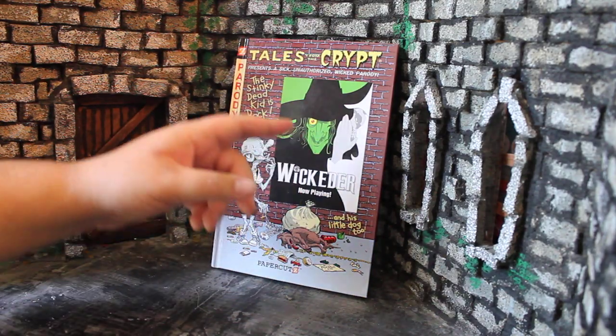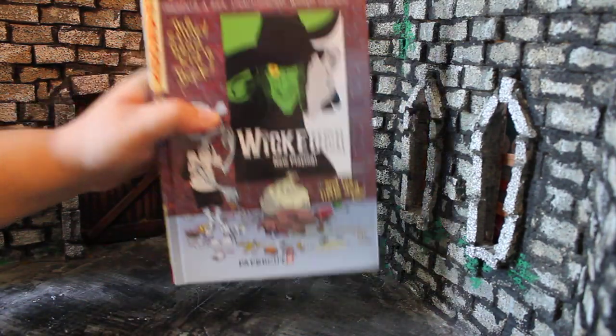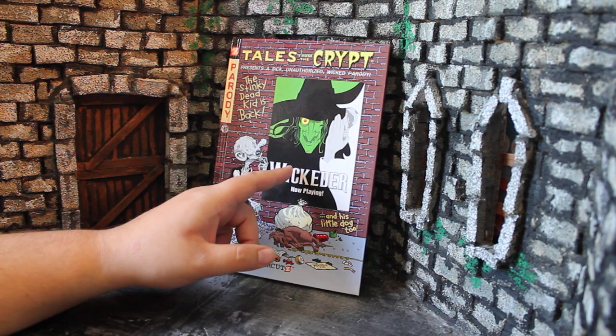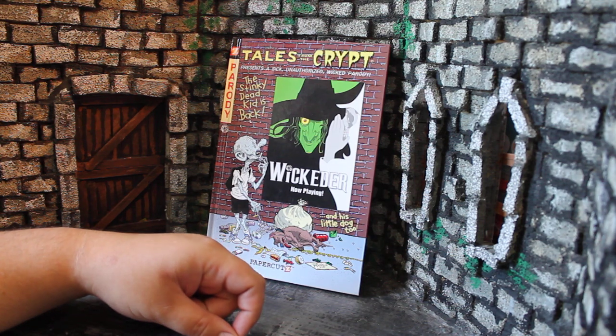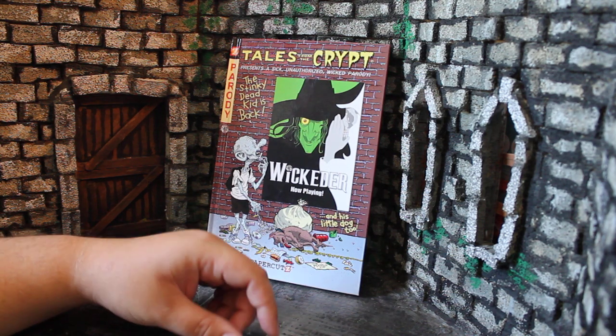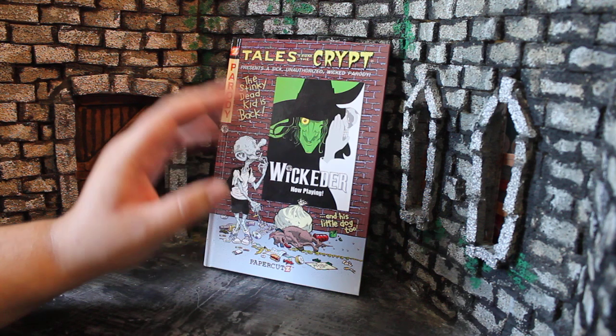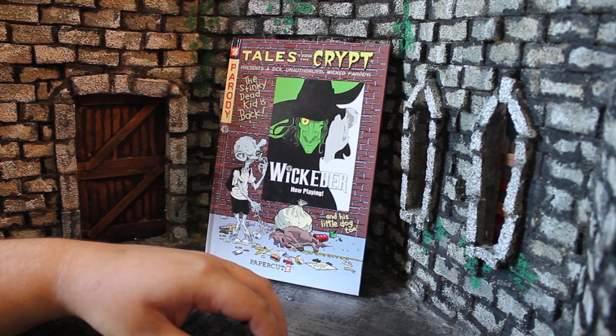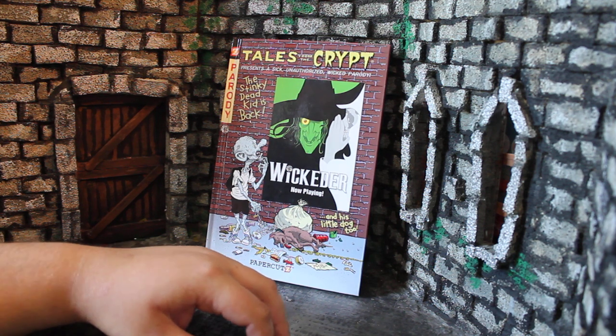Tales from the Crypt Volume 9. This one is called Wickeder, and you get to see the little EC Comics logo forms a dot of the eye. That's pretty cool. But this is Volume 9 of the Papercutz run. I believe it's actually the final volume of that run as well.